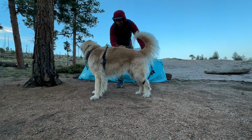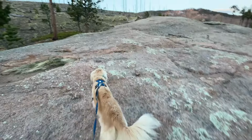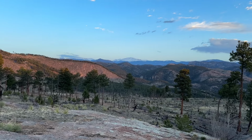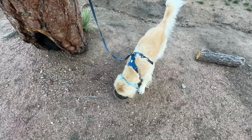You just can't wait to get out of the tent, buddy. Good morning. It looks like we're gonna have a beautiful sunrise. It was a little windy last night, so I wasn't sure how the weather was going to be today, but it is such a calm morning now. Okay, good boy. While Tucker eats, I'm going to pack up camp and take down the tent.